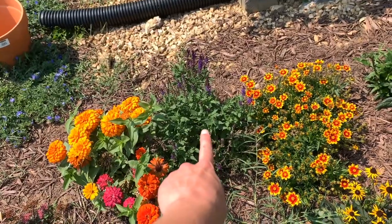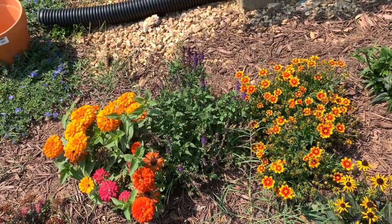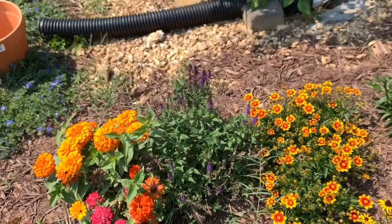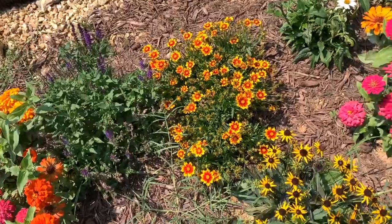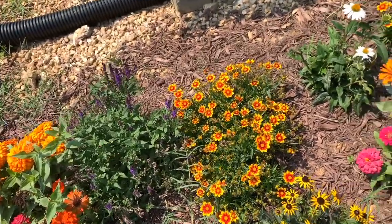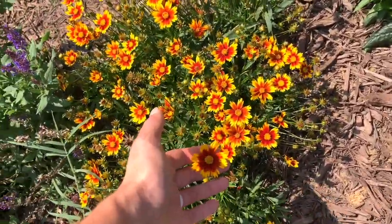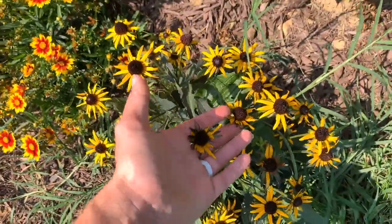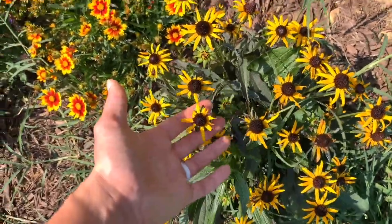The salvia is still putting out blooms, so I'm pretty happy about that. It's definitely been a long-term bloomer for me, so I've been very happy about that. I think that he's been definitely holding his own. The coreopsis is doing really well as well. Rudbeckia, always a winner, doing really good.